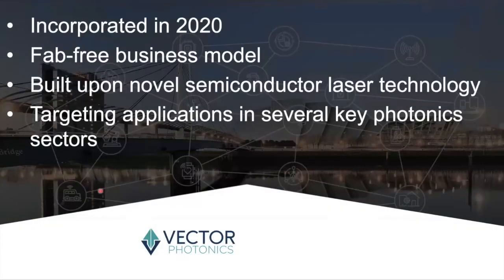So first of all, Vector Photonics was incorporated in 2020, just as COVID hit. We have a fab-free business model where we can use foundries to make our devices. The company is built upon novel semiconductor laser technology, and we are targeting applications in several key photonic sectors.